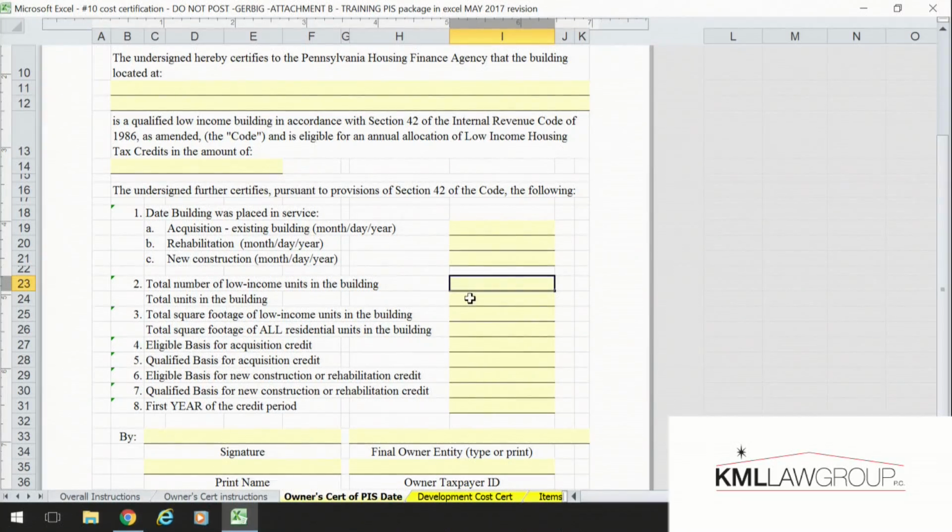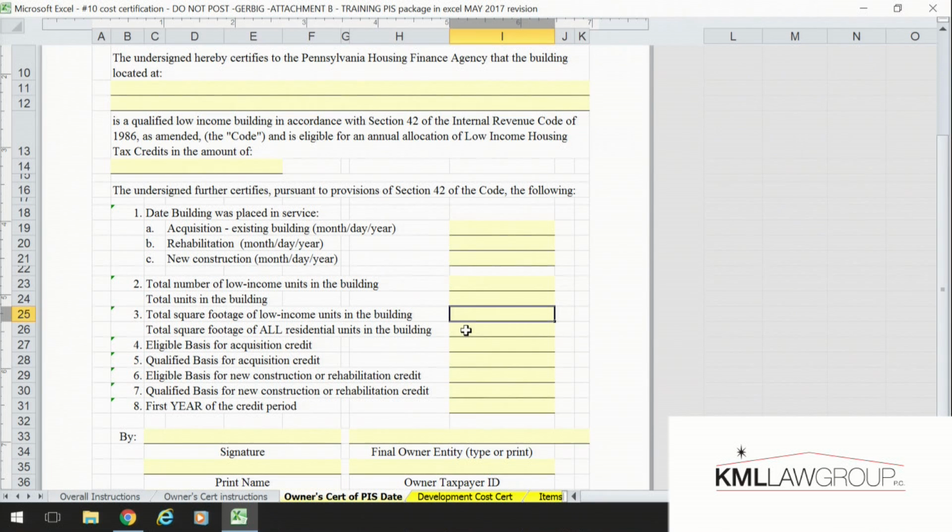Total number of income buildings. Okay. If you have a mixed income building, that would be your market rate units and tax credit units. Then the number of units would be different on these two lines. But a lot of them are 100% tax credit, and the numbers should be the same on line 2. Same goes with the next line down, line 3. The only time they differ is if you have market rate units; with 100% tax credit units, the square footages are the same.